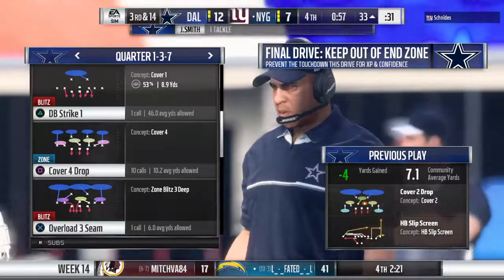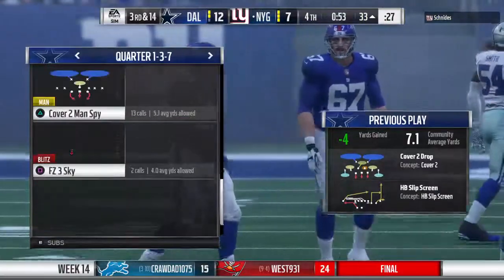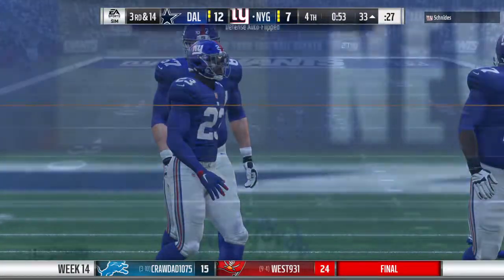Oh, I know it goes against the grain here. It totally goes against it, but you've got to drop the ball in that situation. He makes a catch, but he loses yards and doesn't get out of bounds.